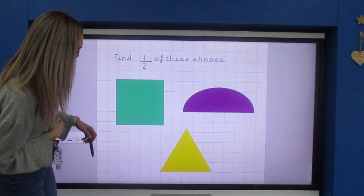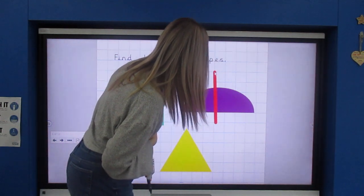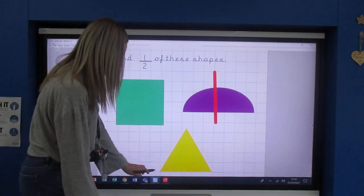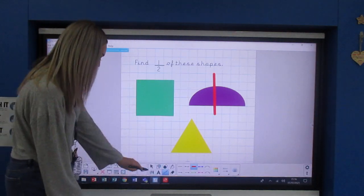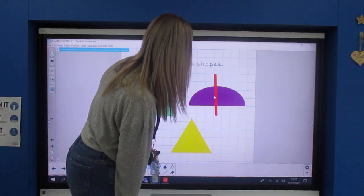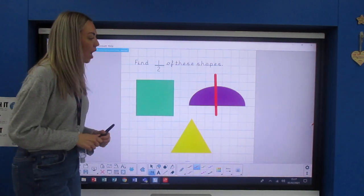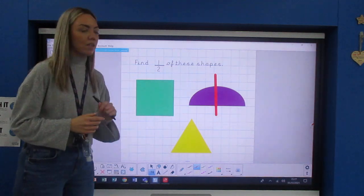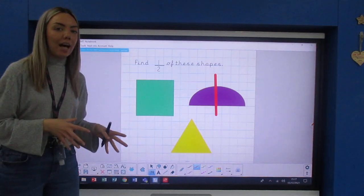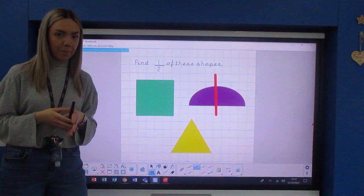And remember, to do that, we need to find the middle. We need to divide it into 2 parts first. So we know we've got 2 parts, making sure it's in the middle. And then you're going to colour in 1/2, okay? And when you've found 1/2 of each of these 3 shapes, I would like your adult to take a picture of your whiteboard and send that to me, okay? So I want to see you finding 1/2 before we move on.